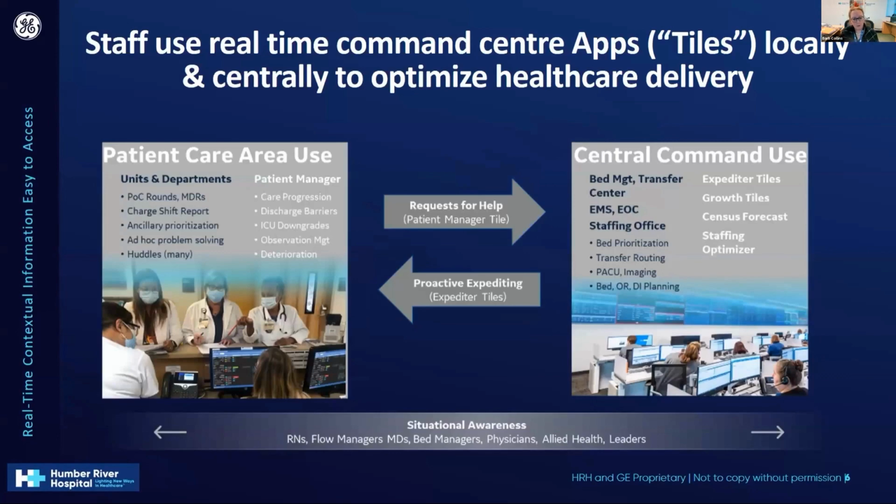The data is not only in the command center. It's not like central control. There are patient care areas who have the same or similar screens. They use these screens and the real-time data for rounds, for shift report, for ad hoc problem solving, looking at discharge barriers, observation management, deterioration. And they request help from the central command center if required.